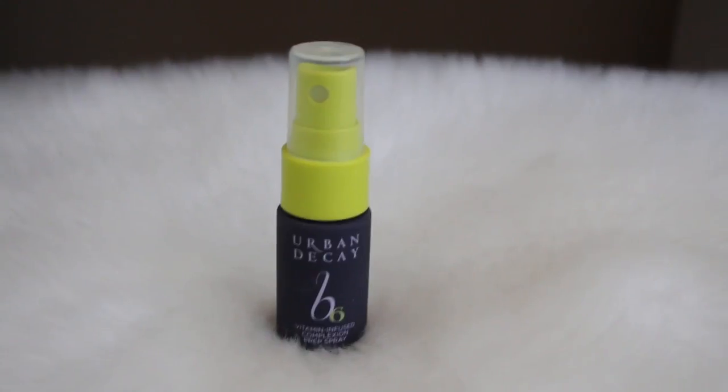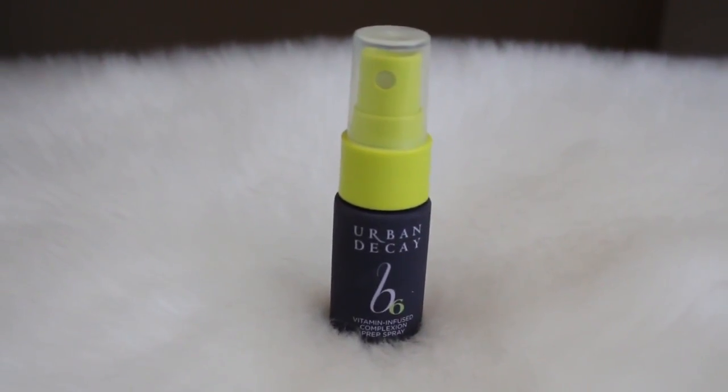The next category is the kind of prep and prime. I have 4 different setting sprays in that category. So the first one is a little sample size that I love and I'm almost out of. It's the Urban Decay B6 Vitamin Infused Complexion Prep Spray. This has vitamins in it that are going to help just kind of nourish the skin as well, and it really does prep the skin.